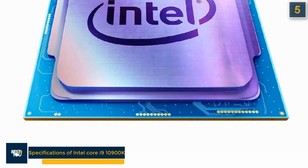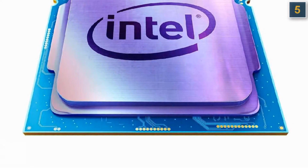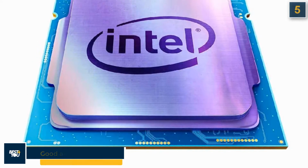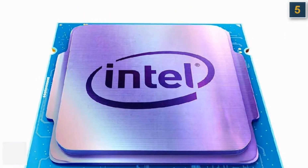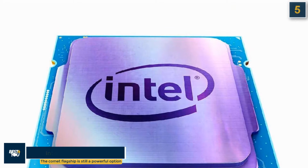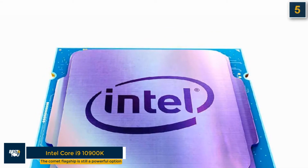Intel Core i9-10900K has the following specifications. It has 10 cores, 20 threads, 3.7 GHz base clock, 5.3 GHz turbo clock and 20 MB L3 cache. The good stuff about Intel Core i9 is that it has the fastest gaming performance and overclocking potential. The only bad stuff is its older Comet Lake architecture.